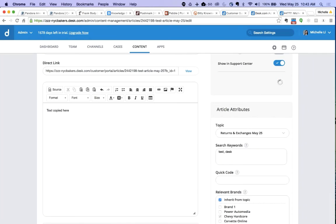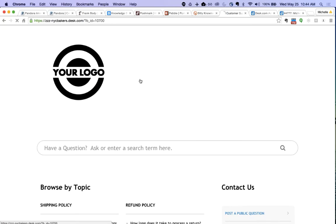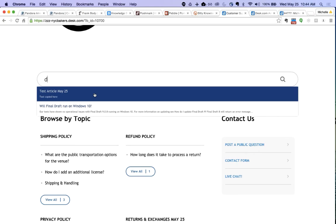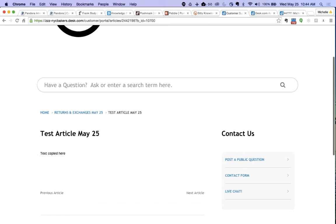Okay. And when I go back to my site here and I refresh, okay, we can see here that my new topic has already been posted to the site, returns and exchanges May 25th, and I have this article here, and when I type in test, that article is already going to show up. When I type in desk, same thing. When I go into the article, you can see what I typed in there, text copied here, is already displayed. So that's how easy it is to create an article, to create a topic, to get self-service for your customers.